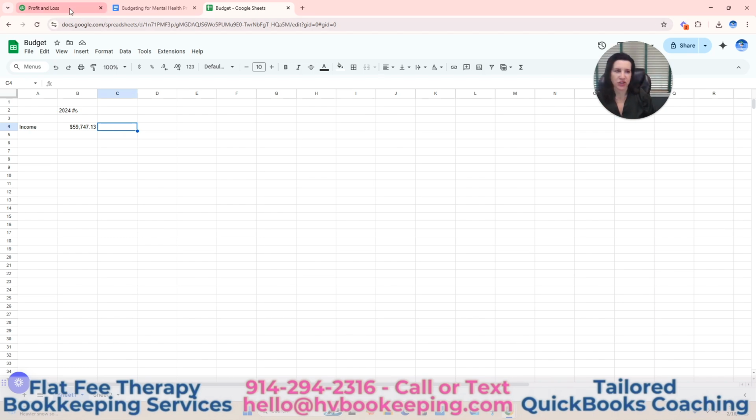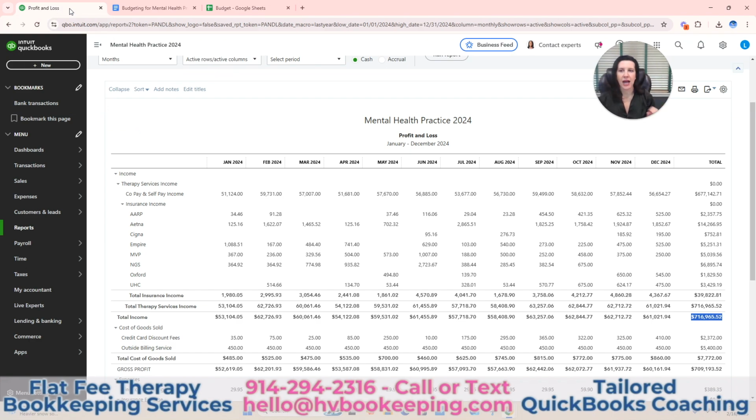Okay, so when we're creating our projection, we're going to go back here. Like I said, I'm going to base this off of a QuickBooks file, but you could also figure out your averages and throw them in a spreadsheet for 3 months, and that'll be good enough to get you going. The main thing to me about a budget is trying to figure out how much it costs you every year, bare bones, to keep your practice running. And you need to know that number. That is what a budget is good for: knowing how much you actually spend, and there's literally nothing you can do about it. You cannot run your practice without certain expenses.